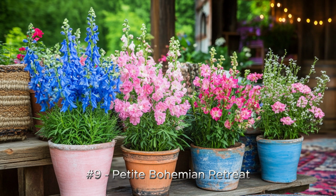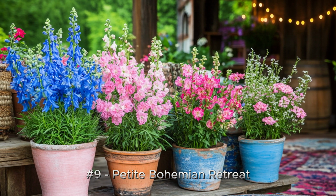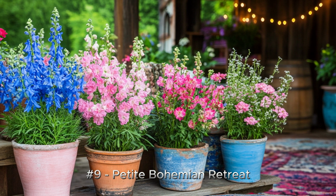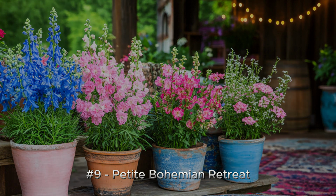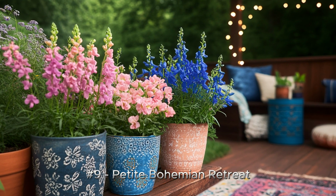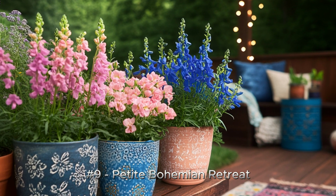Idea number 9. Petite Bohemian Retreat. An eclectic indoor garden features a collection of mismatched pots filled with flowers like pink snapdragons, blue delphiniums, and marigolds. The variety of colors and textures creates a vibrant and bohemian atmosphere, while the wooden bench, rugs, and string lights add a cozy, relaxed vibe.